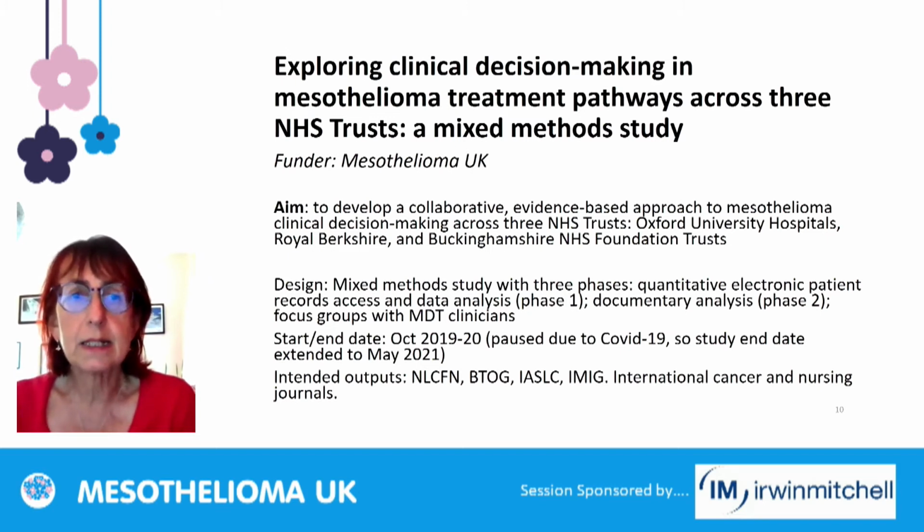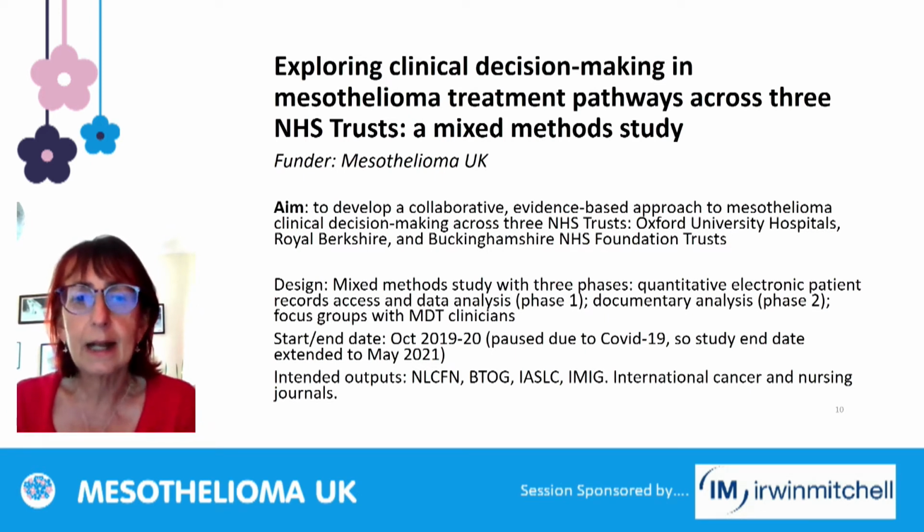Kathy's second study is looking at clinical decision-making related to mesothelioma treatment pathways. And again, this is in 3 different NHS trusts to compare how decisions are made in different contexts. And the aim is to develop a collaborative evidence-based approach to mesothelioma clinical decision-making.